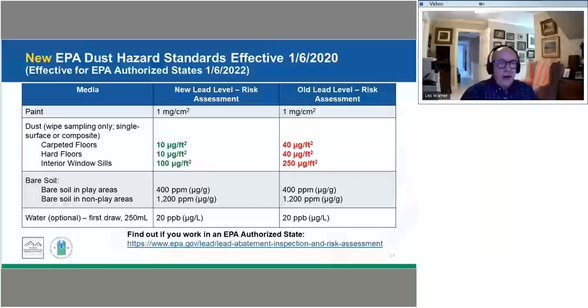So let's look at our standards on this. We have standards in place based on the type of surface or structure that we're dealing with. So for our dust standards, we have a separate standard for carpeted floors versus hard floors, and also a separate standard for interior windowsills. These were initially put in place in 2020. There was a delay for EPA authorized states, but that has now passed also. So our new standards are in place, and our testing standards on acceptable dust hazard levels are going to be based on these standards.